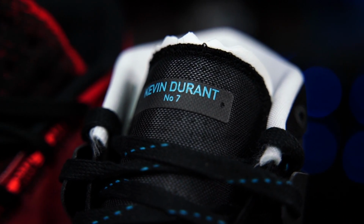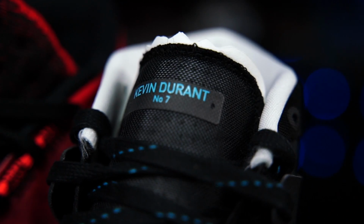The tongue is interesting too. It's got a lot of foam in there, and you can actually see it, it literally pokes out, and it's a weird foam too. It almost feels like something you'd get at Michael's.